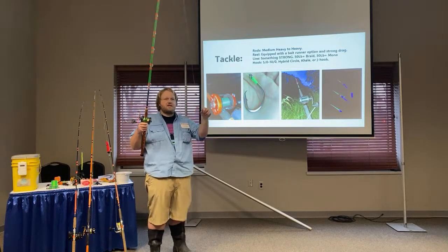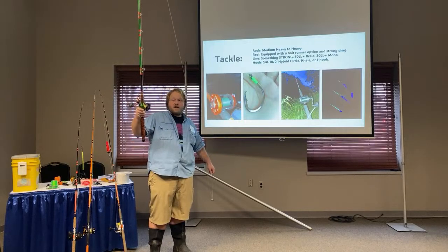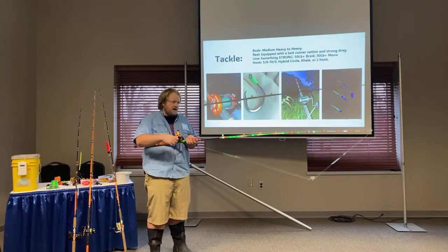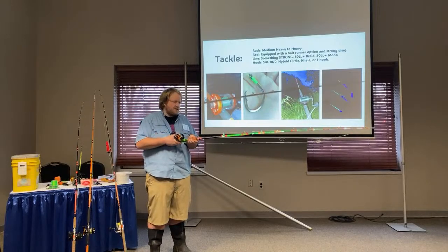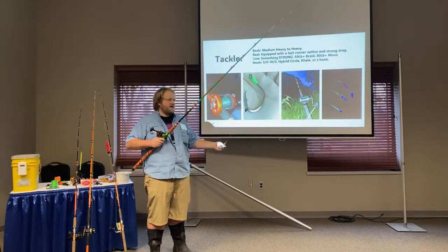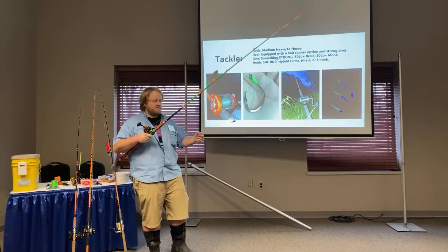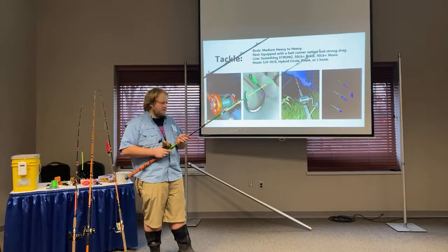When a fish hits it, I can be far away and I'm going to hear that he's dumping line. And I'm going to give it to him, because if he can't move with it, and that rod starts to load up, that flathead will spit it. They're very wary. You got to give it to them a little bit.